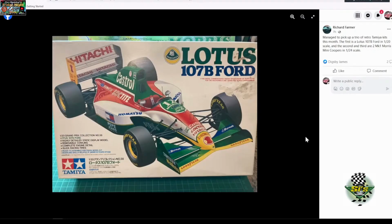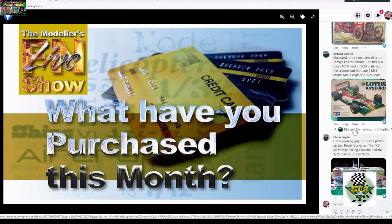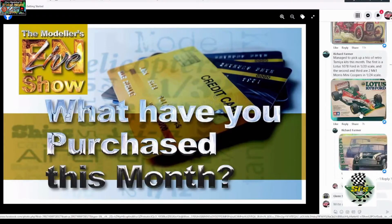Next up, we've got Richard Farmer, who says he managed to pick up a trio of retro Tamiya kits this month. The first is a Lotus 107B Ford in 1/20th scale. The second and third are two Mark I Morris Mini Coopers in 1/24 scale. So that's the Lotus 107B. I love that scheme. I love that scheme. Johnny Herbert's car, isn't it?